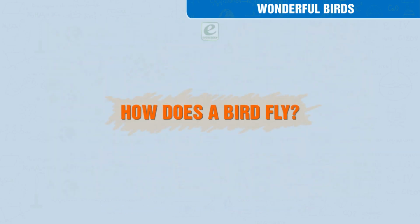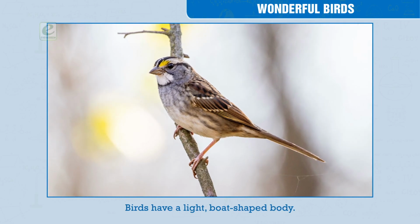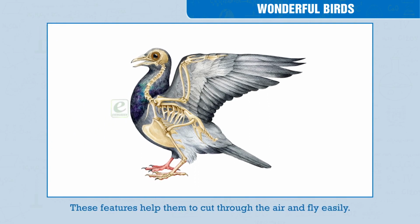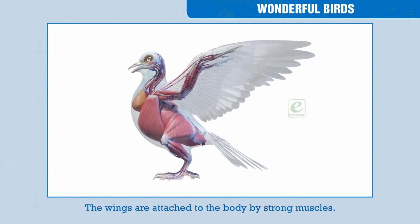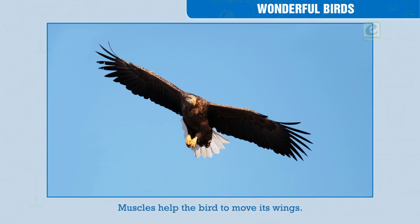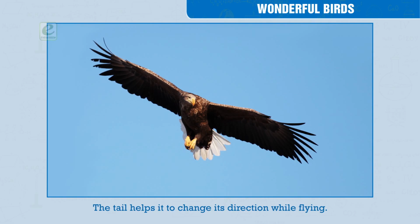How does a bird fly? Birds have a light, boat-shaped body. Their bones are hollow. These features help them to cut through the air and fly easily. The wings are attached to the body by strong muscles. Muscles help the bird to move its wings. The tail helps it to change its direction while flying.